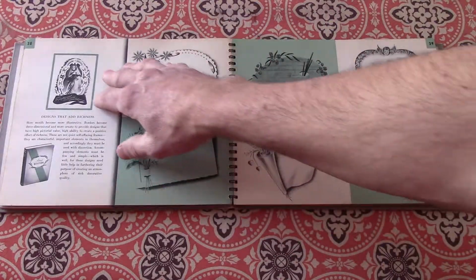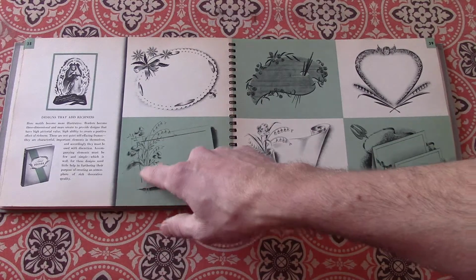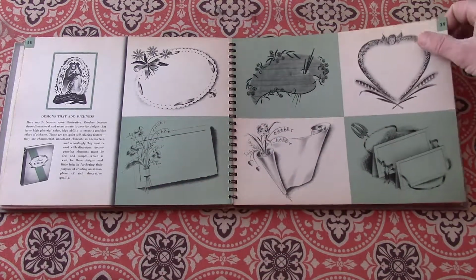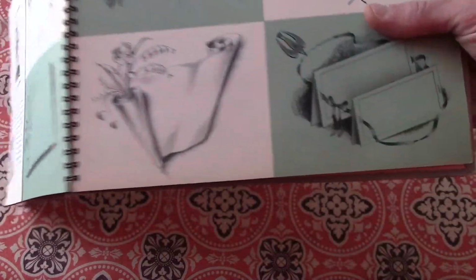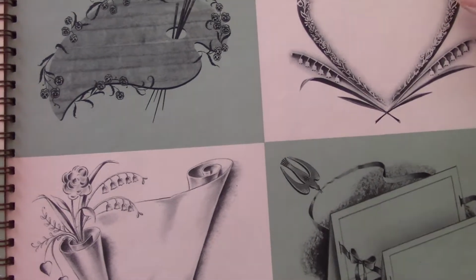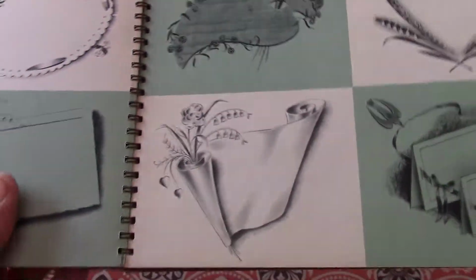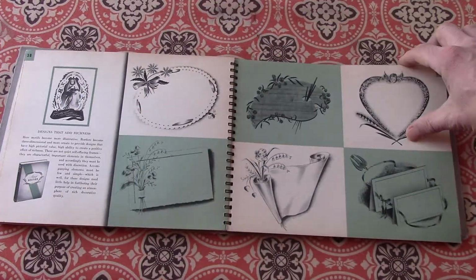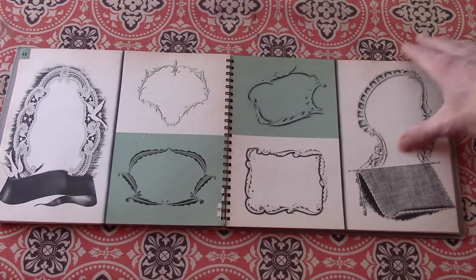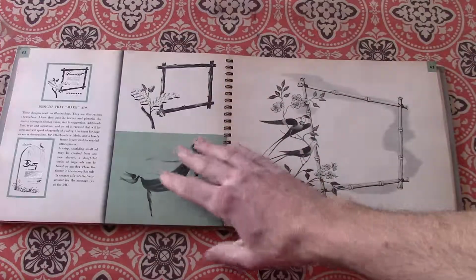So then we have some other designs that add richness. Again, flowers, more birds. This is the kind of thing you see a lot of people getting tattoos of, those kinds of birds. Again, it's from '39, so this is all mostly 30s. So this would be late deco, kind of period, especially of the advertising.